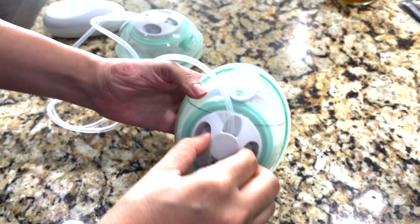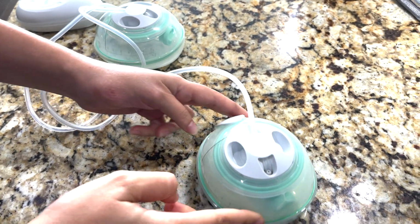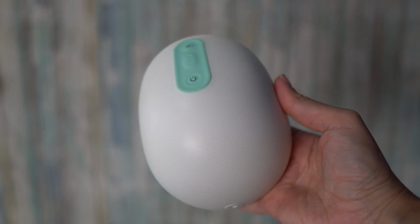Up close and personal here. Since I already have the pumps in, I might as well show you what they look like side by side. Obviously, the Elvie Stride has a smaller cup because it doesn't actually carry the motor and the hub. I already have the pump set up coming from underneath my shirt. And then this is the Willow Pump. Obviously, the Willow Pump does carry the motor, so it is on this side.